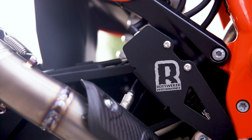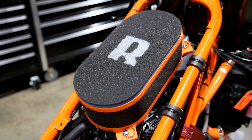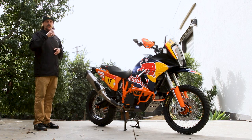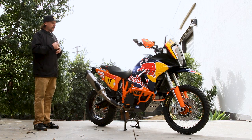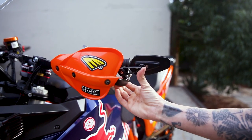First call being to Rottweiler. They were a huge help with a bunch of accessories. We ended up getting their air intake system, which helps with performance as well as longevity when riding these things in the dirt. Also got their velocity stacks, which bump up the performance, and their SAS delete kit, as well as these Rottweiler folding mirrors.